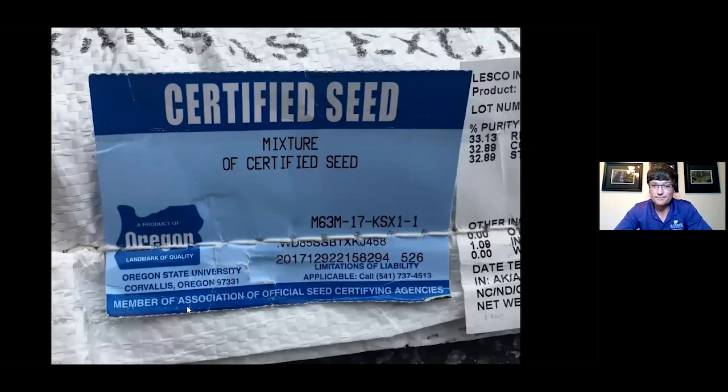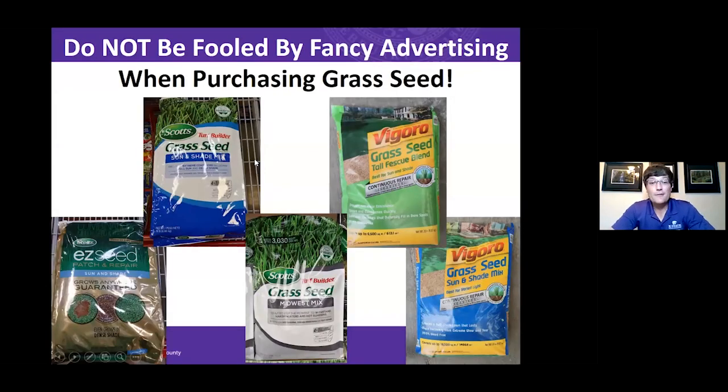Another easy way to tell this is to look for the certified seed label. Essentially, this means the seed is certified to be weed-free seed and other crop seed-free. So that's a good indicator that you're not going to have those things surprise you later on. But the unfortunate reality is it's so easy to be fooled when we look at the advertising on the bag versus looking at the label.